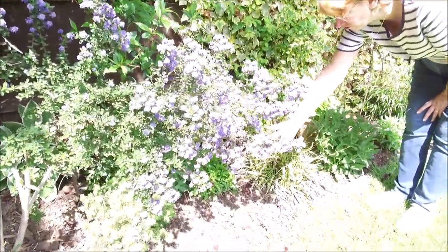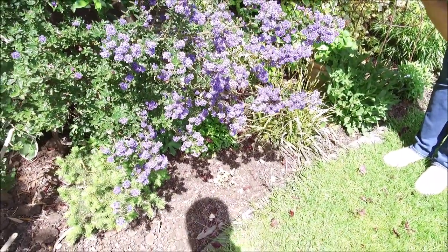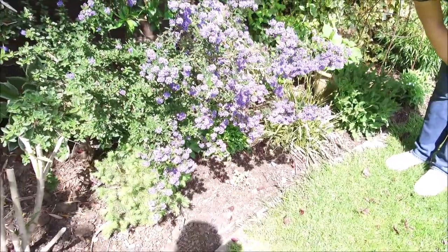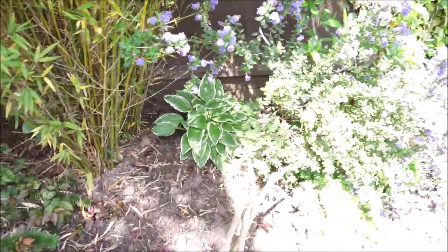Now, look, here's another little heuchera. Look at it. It's just not happy. I don't know whether I should dig it up and try to put it in a pot for a little while to baby it along. I'll perhaps have to. Yeah.